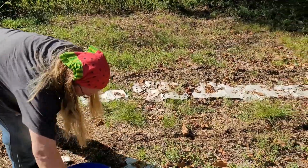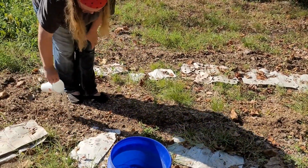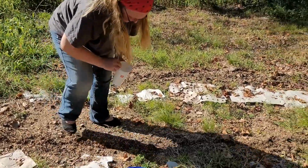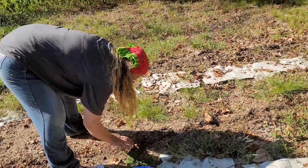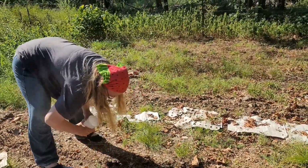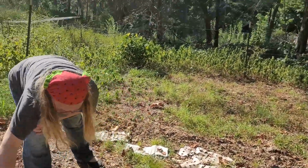When I used to have my job driving and delivering parts, I drove by a patio garden, basically, that an older couple had. I drove by every day, and everything they had was in pots.